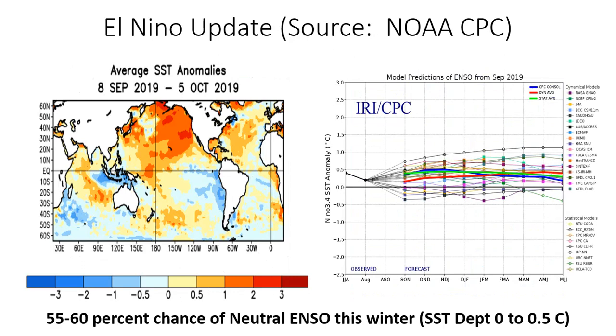Here is an El Nino update. I haven't shown this for a little bit, but again, the source is from NOAA and the Climate Prediction Center is where I got these graphics. So the average sea surface temperature anomalies are on the left, running from 8 September through 5 October 2019. And then you have the actual departures from normal labeled there at the bottom, and you see the orange shading. We're looking at 1 to 2 degrees Celsius above normal across the eastern Pacific in temperatures. There's a couple pockets there at 2 to 3 degrees Celsius above normal across the eastern Pacific.